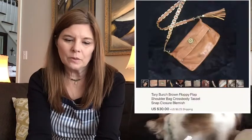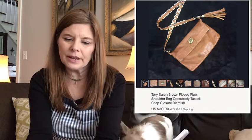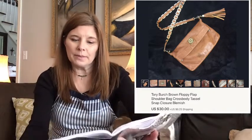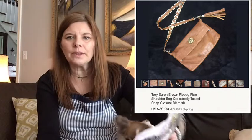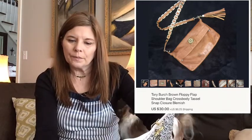Item number 2 was a Tory Burch brown floppy flap shoulder bag, crossbody, tassel snap closure, blemish. This actually was a consignment item, and it's been sitting for a long time. I believe because of the little blemish in the front there. I got an offer for $30 and I decided to take it because it has been sitting and not getting any interest at all. That shipped out to Texas.